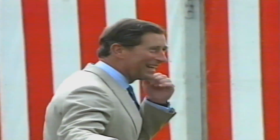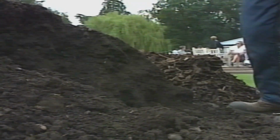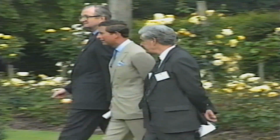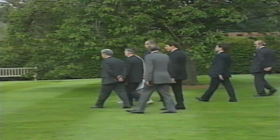There's a saying in gardening, you should have been here yesterday. Well, not this time. The day of the Prince's visit was the perfect day. Glorious weather with the gardens at their best. And a few tips to take back to Highgrove.